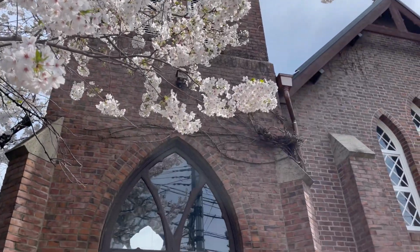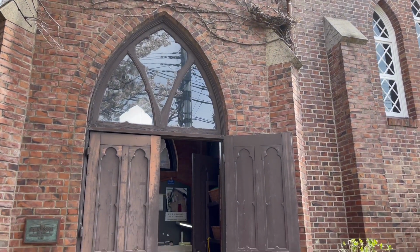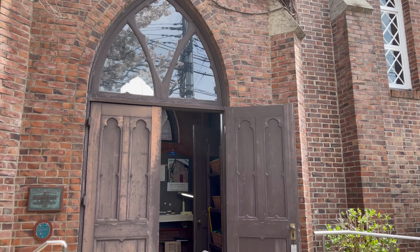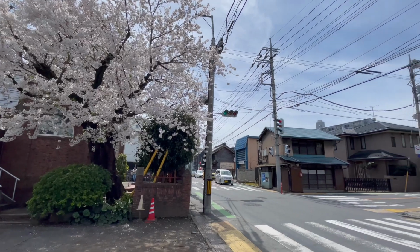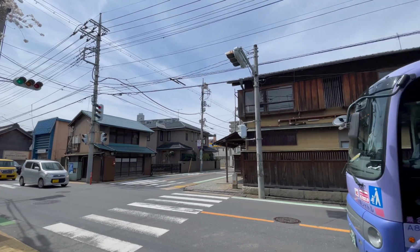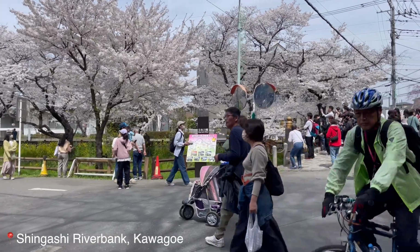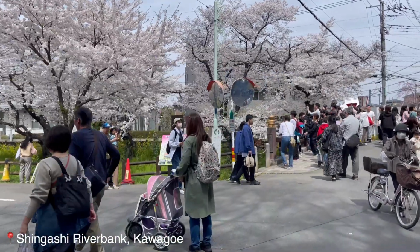I came to know it was an Anglican church building, which has some historical importance in Kawagoe. After gazing at the cherry blossom tree, I continued my wandering on the way to Shingashi Riverbank. Finally, I made it to Shingashi Riverbank.